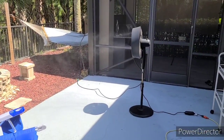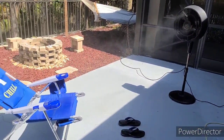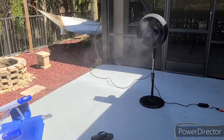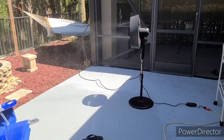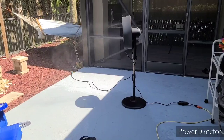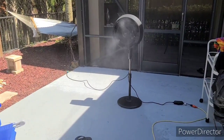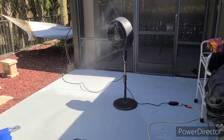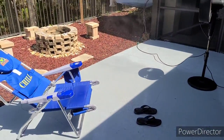It was close to the 90s over here in Florida, and I just stuck my chair out in the sun and set up the misting fan, decided to give it a whirl. And once again, this thing's a few years old now, but as you can see, it blows really nicely, and the mist that comes out of there really does keep you cool, so you can actually beat the heat.